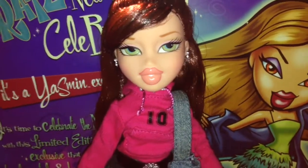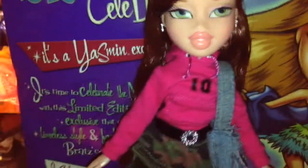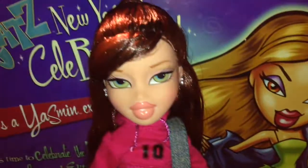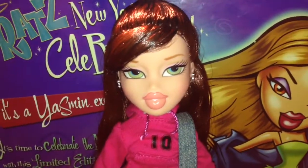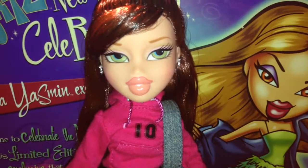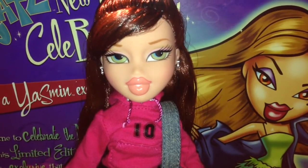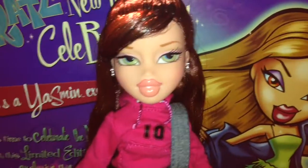I can definitely see these dolls being a lot of fun when they came out. These dolls are really a lot of fun to play with, and they come with so much stuff. They could recreate so many cool imaginative play moments, I guess, with them. It's just such a shame that they're so rare, though. Otherwise, I would have gotten way more. But, yeah, I hope to get Chloe and Yasmin sometime soon, because they would be awesome to have as well.